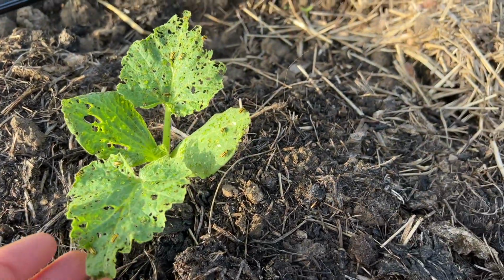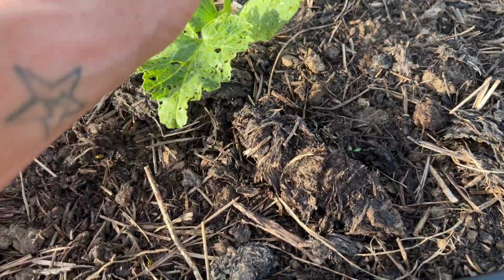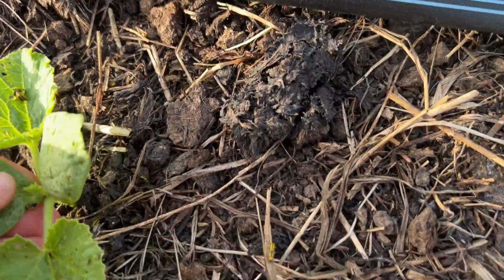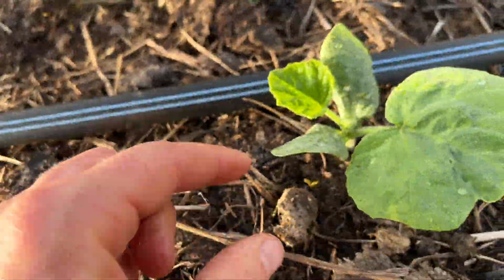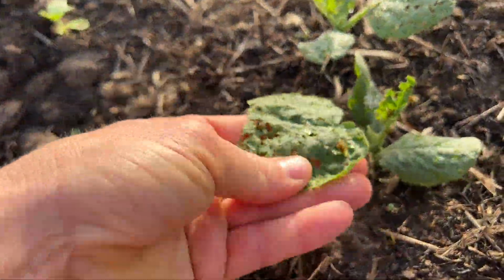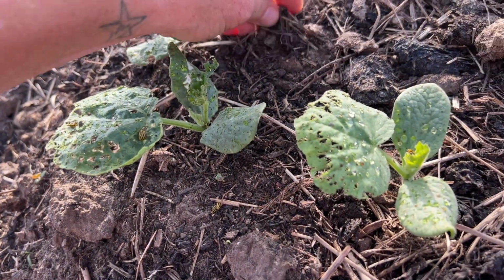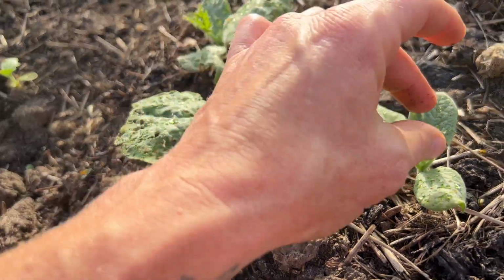So I've heard getting yellow traps or yellow buckets or yellow something, but these plants are not going to be able to survive this infestation, I don't think. It's really bad. Yeah, it's really bad. So that is a poopy start to the gardening day. There's hundreds of these. I would hazard to say thousands.